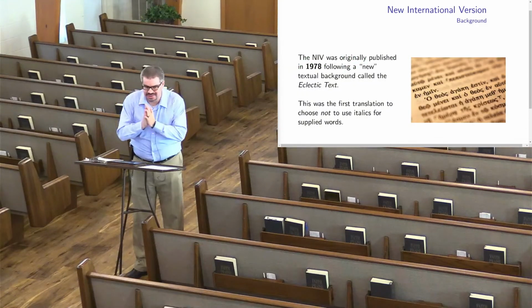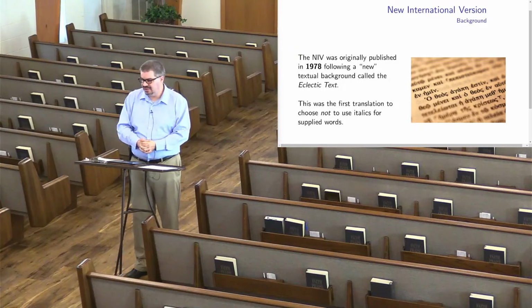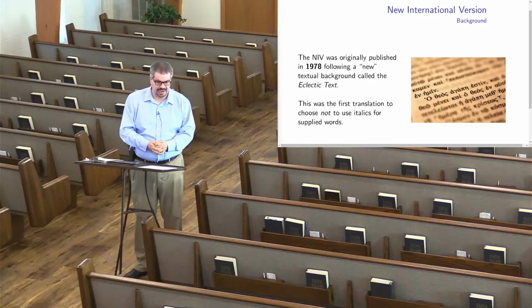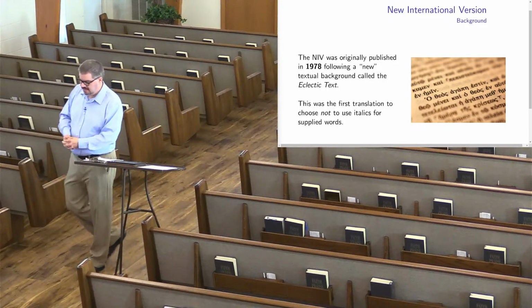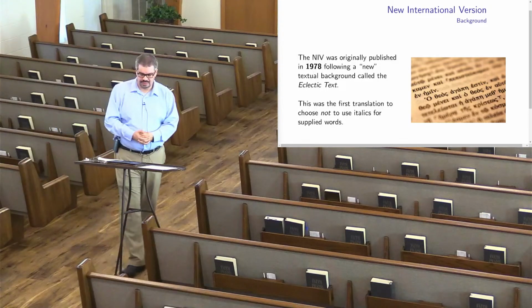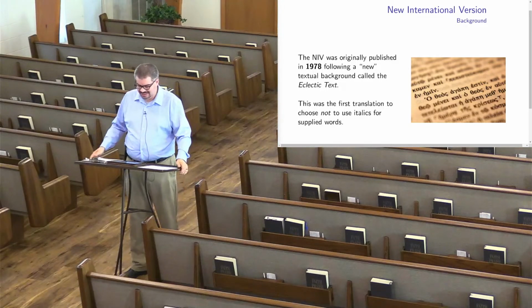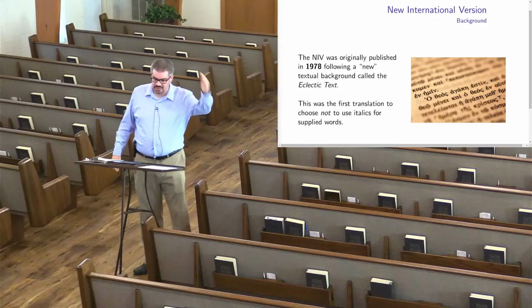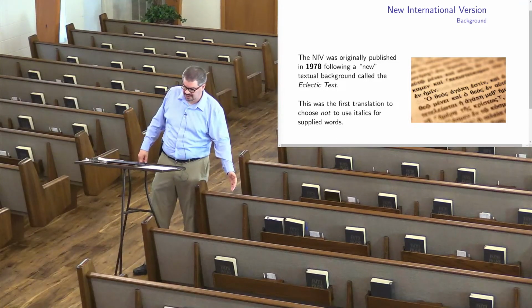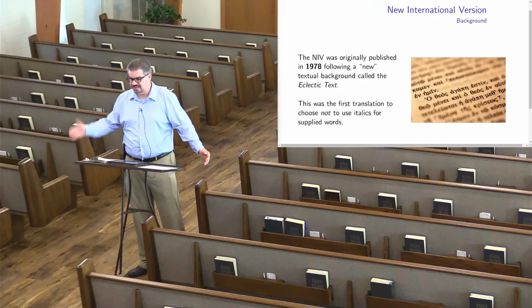The New International Version, the celebrated or bane version of the 80s, depending on how you want to look at it and where you fell in certain fights in the Brotherhood even. Popular for pew Bibles. It was originally published in 1978. It followed the new textual background called the eclectic text. I alluded to this: the King James thread followed the more is better philosophy. The American Standard, Revised Standard, New American Standard thread followed the older is better philosophy.